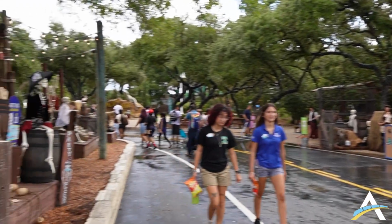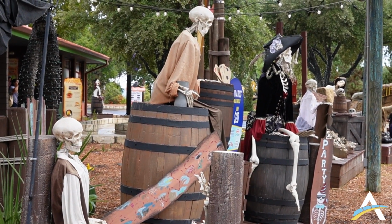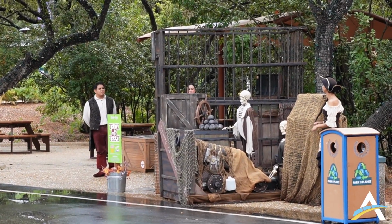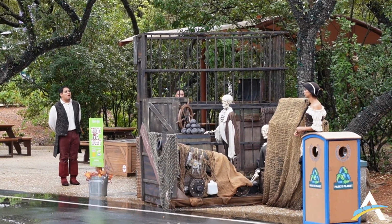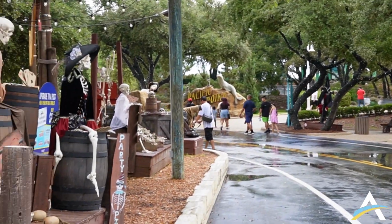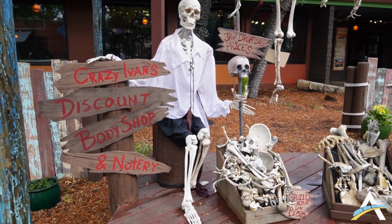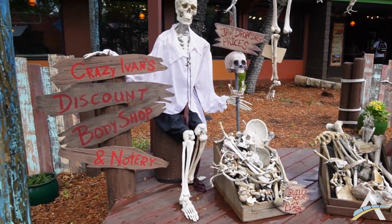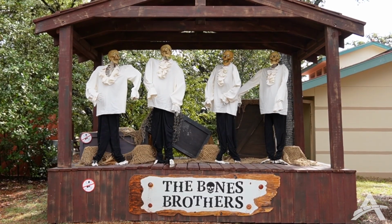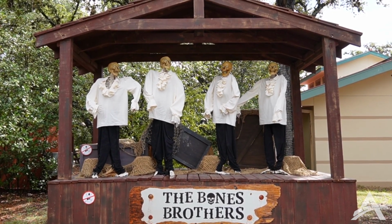And then of course, as you swing across this way, you've got all of these spooky boys right here, but they're not too spooky because this is the Spooktacular. You do have some characters out here, and this is part of the trick-or-treat stop. So you got to get your pirate on, take some fun photos, have a good time. It also looks like the Spooktacular is a great place to purchase some discount body parts from Crazy Ivan over here. Oh my.